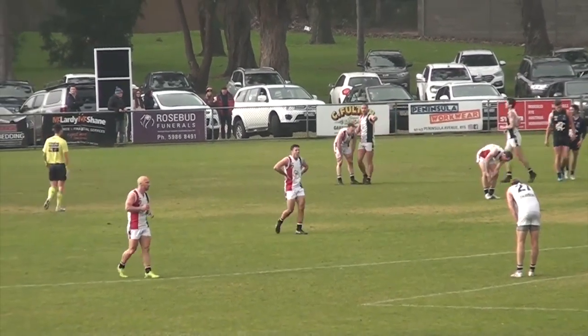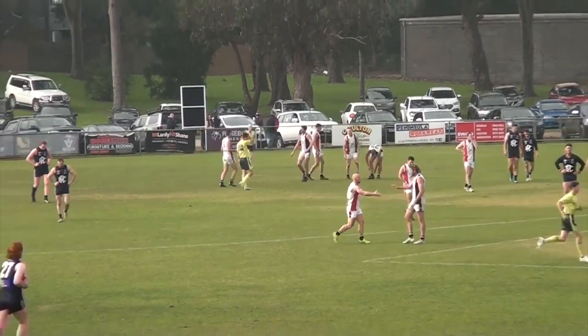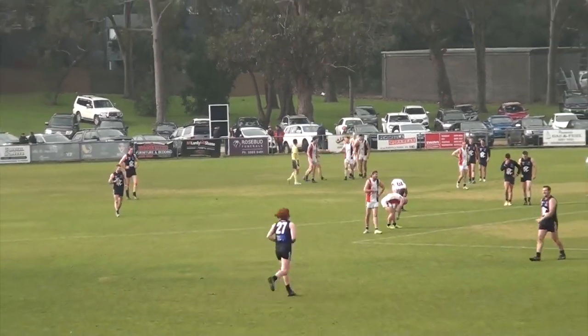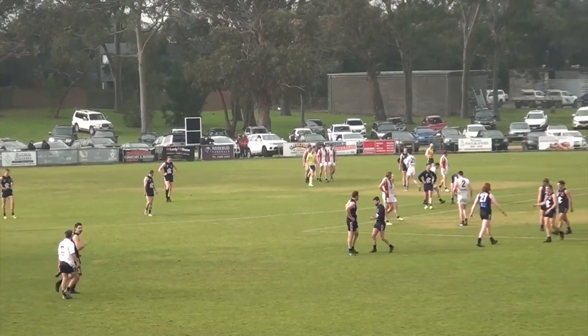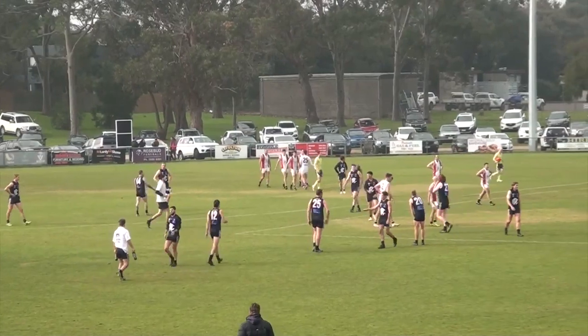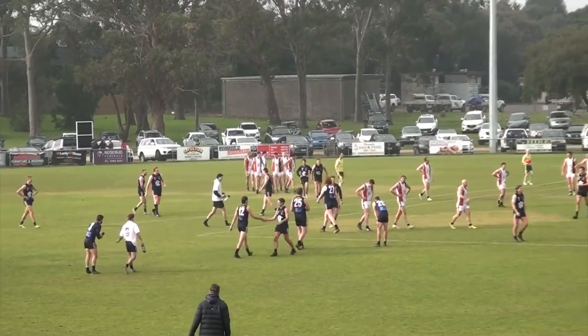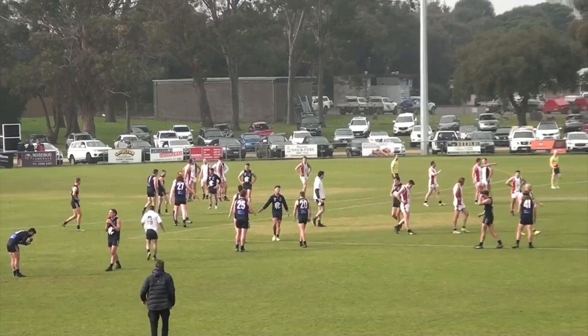But good quarter of footy. They were very efficient, especially early. Extremely efficient, Bonbeach. 5 goals from 5 forward entries. Rosebud had a lot of forward entries early on, only scored 2 behinds, but fought back late in the quarter on the first Camel Corner bottle shop scoreboard. 6-2-38 to 3-2-20.